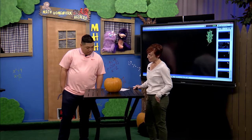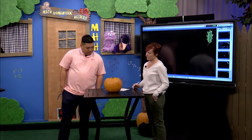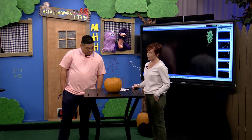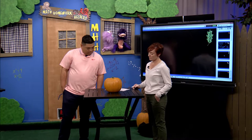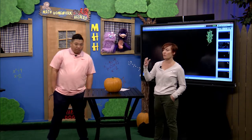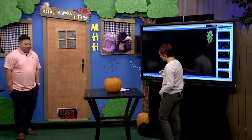Okay. It says, Lariah baked 24 cookies. Put the cookies into two arrays and write the equation that represents them using the distributive property of multiplication. Ooh, I like the distributive property. Okay, so tell me, what do we know about this problem?